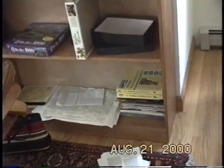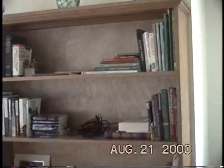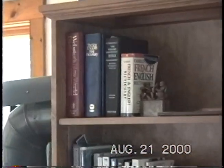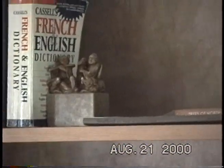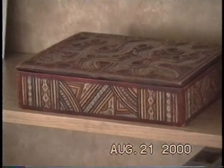Here's our bookshelf, which we just bought. Number of things in there. Chinese, I think, carving. Numerous books. African box.